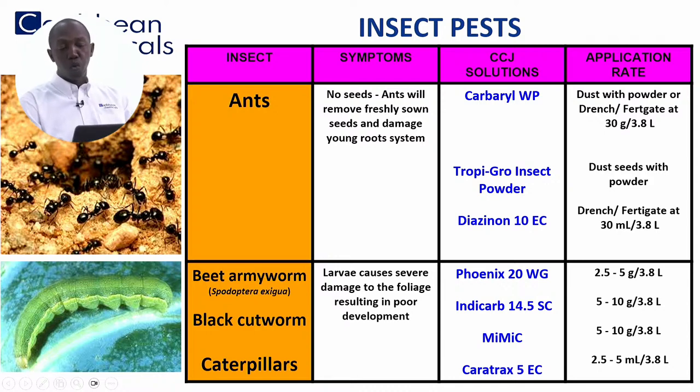So here's the problem now. We're talking about cutworms, caterpillars, armyworms. This is a perennial issue in the crop where the farmers will lose out if we're not careful in terms of production. So whichever type of larvae or worms in particular, caterpillar, we have the solution here, tried, tested and proven. Recently we've introduced Mimic, we've introduced Indicarb, we have Cartrax, which is excellent at the same time, and also Phoenix with a view to help you overcome that issue. We're talking about suppression of numbers, reducing the pest population, but in economic means, so you don't have to wonder what's going to happen to that harvest.